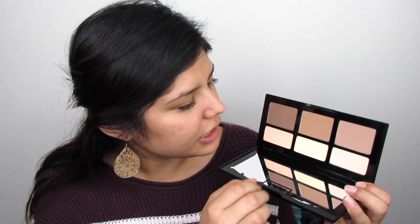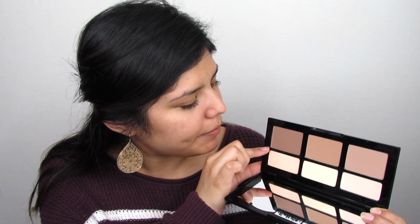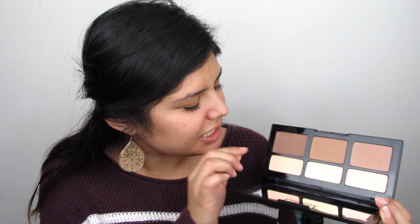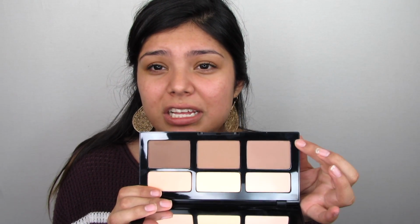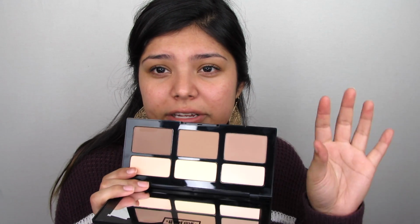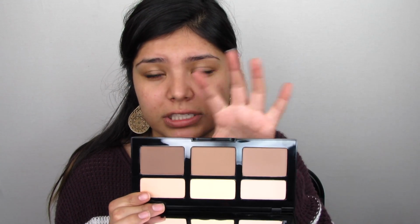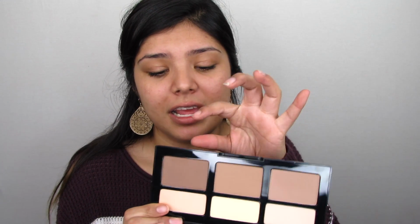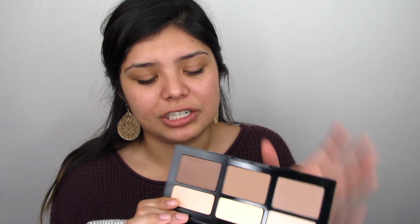And then we have our 3 contouring shades, and this one's more ashy. That one's just in the middle, and this one is a little bit more deep ashy brownish, I would say. This one's very light but still gives you that ashy tone. This one's warm, just in the middle, in my opinion. And then this one's darker, but it's still in the ashy tone.